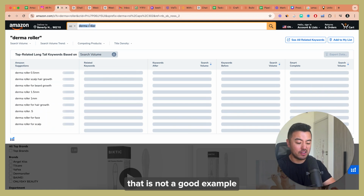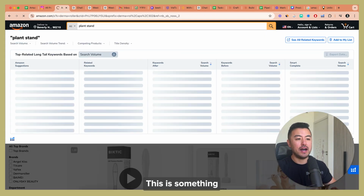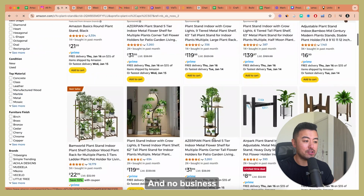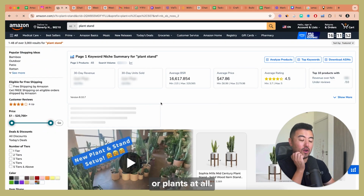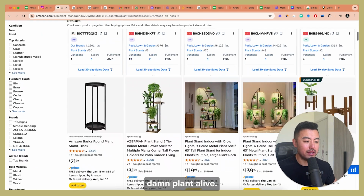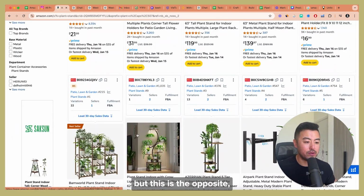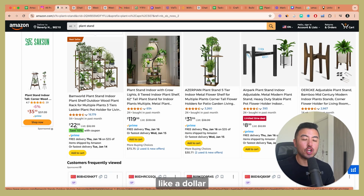A product that is not a good example is something like a plant stand. This is something that we also sold. I had no business selling this product because I did not like stands at all or plants at all. If you paid me, I couldn't keep a darn plant alive. So I don't know what I was doing. But this is the opposite, right? You take a look at this. Oh my gosh, $22. These guys are probably making like $1 off of each one.